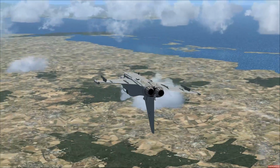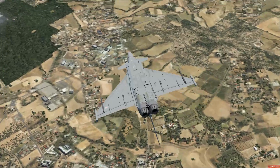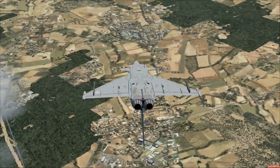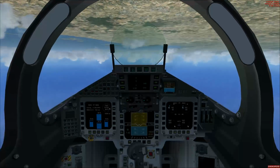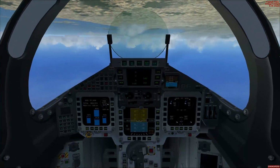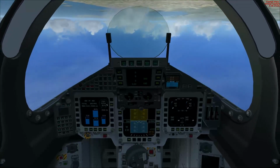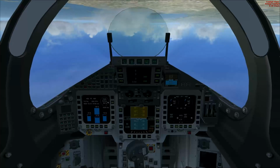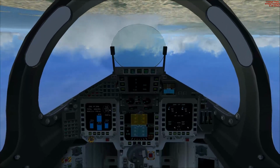No, I don't want to go this way. I want to go this way. All right, we're just going to fly upside down for a little bit because I feel like it. What is clicking? Oh, overspeed. I can slow us down. Alright, there we go. It's fun.